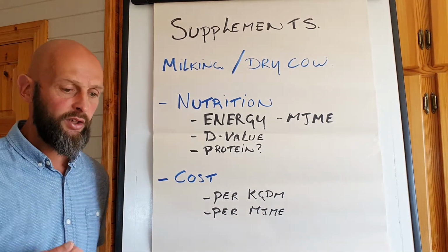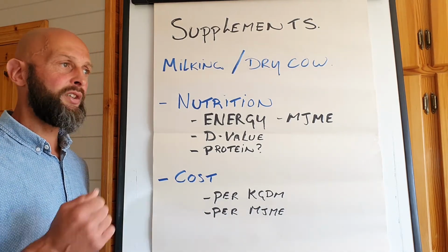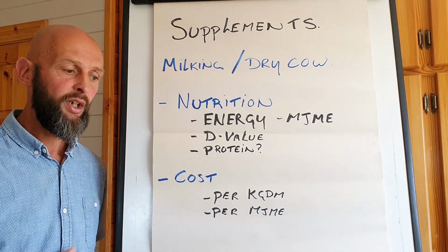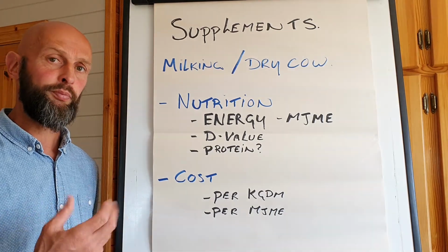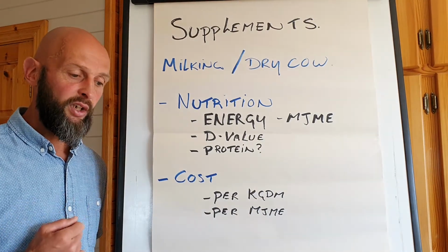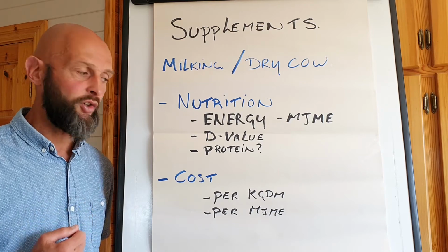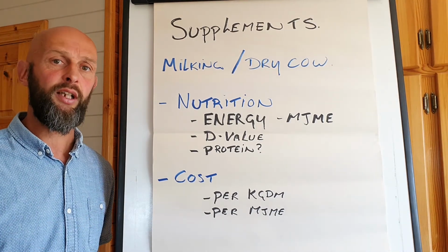And it's important not to just buy a cheap supplement and then have to add something like an expensive ration to be able to balance it nutritionally for the cows, because the overall diet might end up costing you more than if you just purchase something else. So understanding the volume you need with a buffer in place, making sure that you understand the kilos of dry matter that you're buying and the cost per kilo dry matter, and then also considering the energy and how nutritionally that fits into your diet.